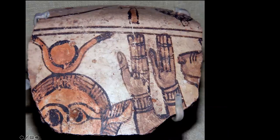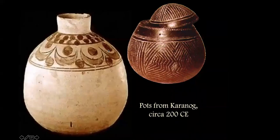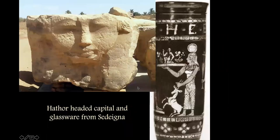Here's a Hathor, as we can see from her cow ears, her crown, raising a blessing hand next to possibly the lion god. It's not really clear, from just a fragment like this. Karanog, another late site, again, incised and painted symbols. And Sedegna, this is one of the sites I've just been reading about lately.